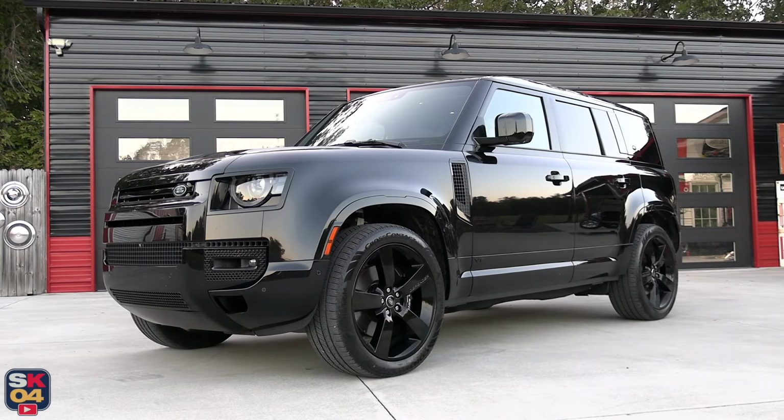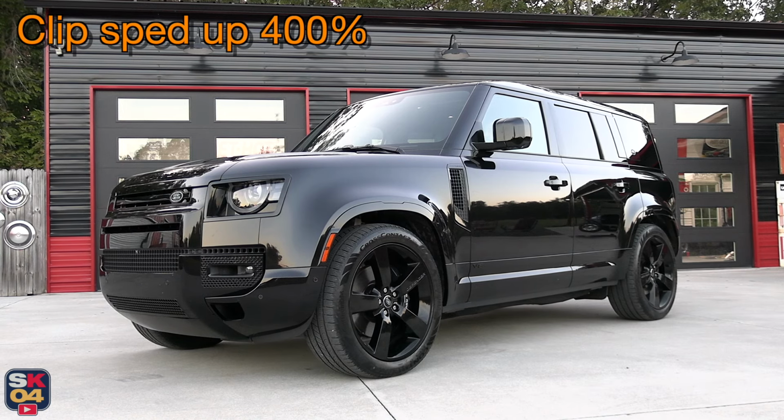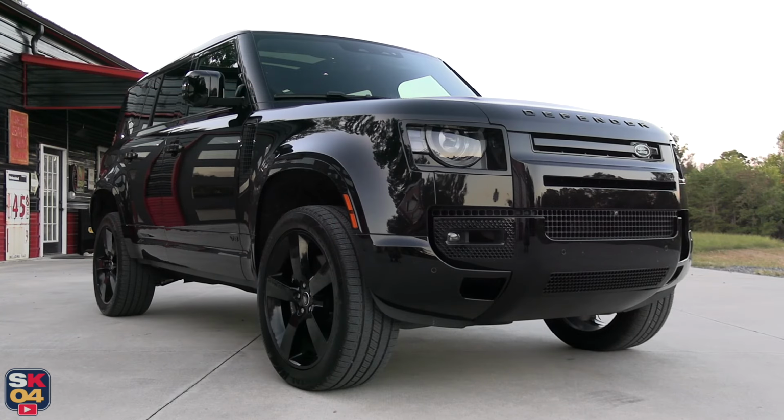When set to off-road height, the suspension gains 2.8 inches of additional lift at the front and 2.9 inches of additional lift at the rear to help clear obstacles and assist when wading through up to 35.4 inches of water.